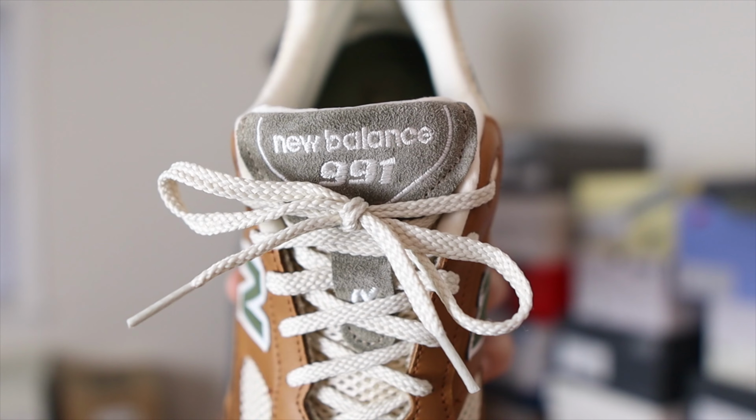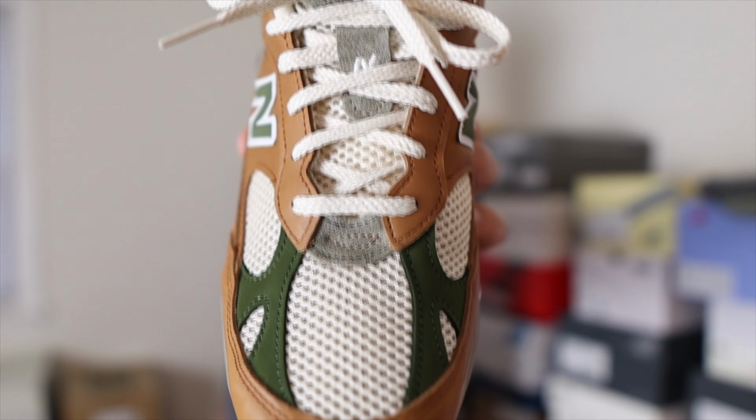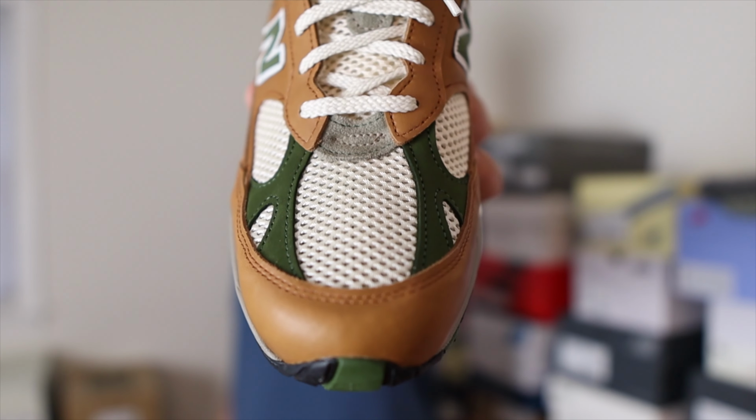All right, guys, so my final thoughts on this collaboration between New Balance and ALD is that once again, they deliver an amazing shoe here. I feel like they never lose. It's almost like a guaranteed W when those two get together. Me personally, this tan colorway was a must for me because it's just a different colorway and it's something different that I don't have in the collection.